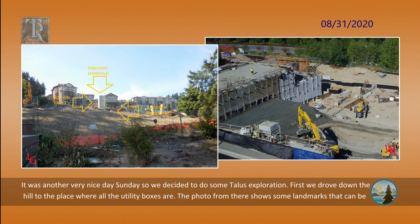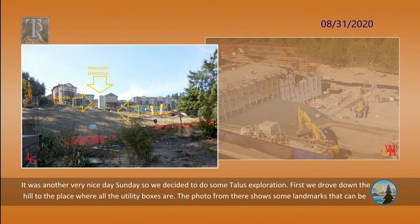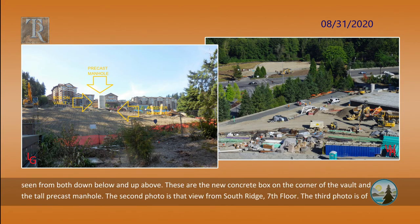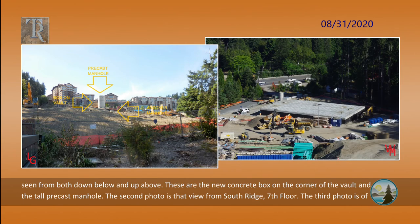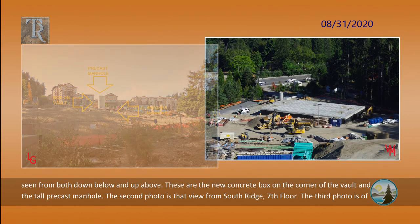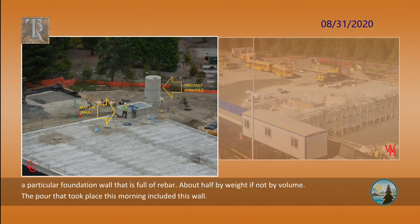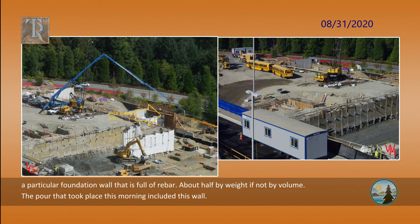First, we drove down the hill to the place where all the utility boxes are. The photo from there shows some landmarks that can be seen from both down below and up above. These are the new concrete box on the corner of the vault and the tall precast manhole. The second photo is that view from South Ridge, 7th floor. The third photo is of a particular foundation wall that is full of rebar, about half by weight, if not by volume. The pour that took place this morning included this wall.